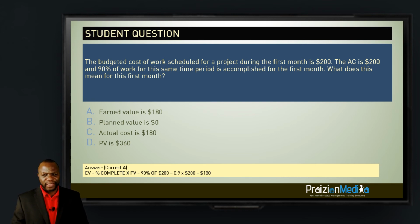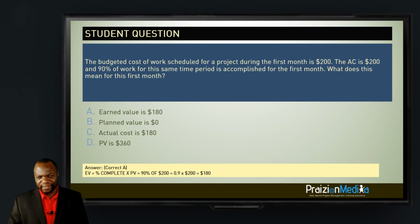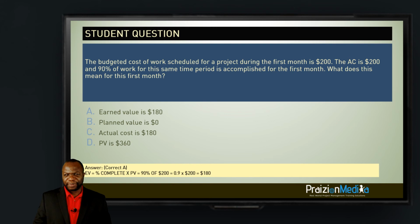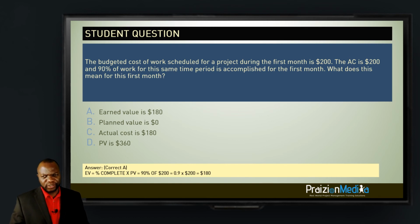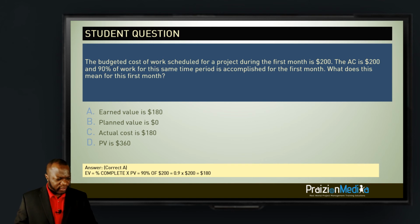The planned value cannot be 0. That wouldn't make sense. It's not 0. The actual cost is not $180 because it says the actual cost is $200. So for someone who is misguided, they might multiply the percent complete if they don't know what they're doing, but obviously not you guys. And the planned value is not 360. It says the BCWS, the budgeted cost of work scheduled, is 200. So if you remember that the budgeted cost of work scheduled for a time period is planned value, then you will not have issues with this.